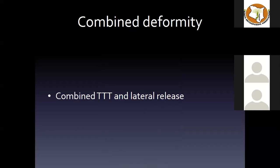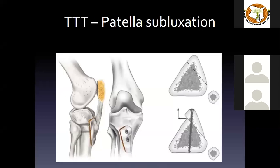For the combined deformities in those patients who have both patella translation, tilt, and alta, I think if the symptoms warrant it, you can consider operations where you're shifting the tibial tubercle and also performing a lateral release. But the lateral release is just an adjunct to the realignment of the Q angle. And there are numerous ways of performing the TTTs, which is an extremely versatile operation in managing patellofemoral problems.